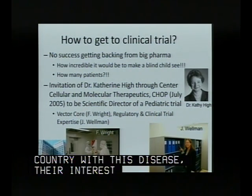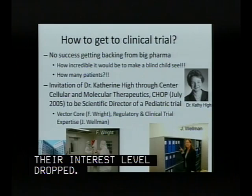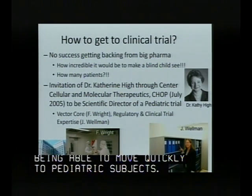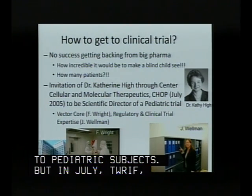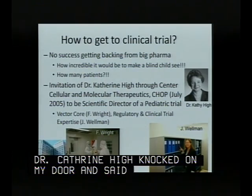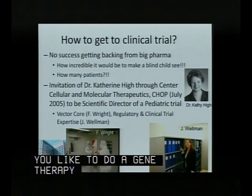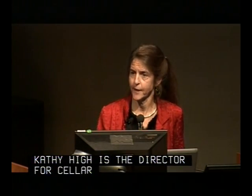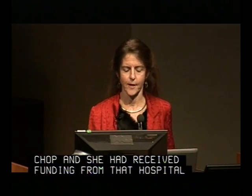We were giving up on being able to move quickly to pediatric subjects, but in July 2005, Dr. Catherine High knocked on my door and said, "Jean, how would you like to do a gene therapy clinical trial at CHOP, the Children's Hospital of Philadelphia, aiming to treat pediatric subjects?" Kathy High is the director of the Center for Cellular and Molecular Therapeutics at CHOP, and she had received funding from that hospital to establish a gene therapy and cell therapy center.